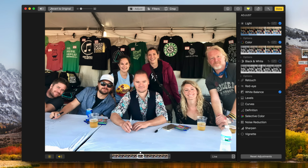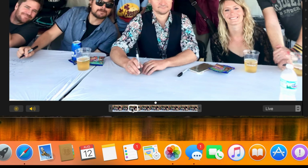There is also a feature that I was missing from Aperture, which is this little button in the top left-hand corner, allowing you to view the original as well as your edits and compare the two quickly. Just hold it down, you see the original, let go, you see the edits.